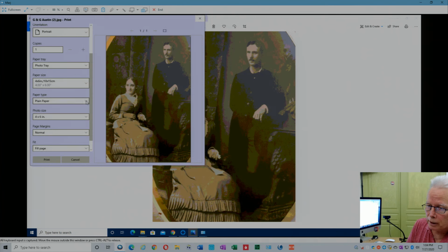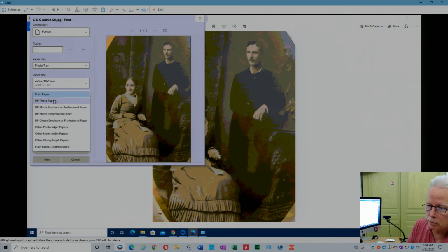And then for paper type, we'll change to photo papers. Now, let me point out, they allow you to choose more specifically what kind of paper you have, if you had a paper with a matte finish or a glossy finish or other specific photo papers. I think this is glossy. I'm not sure. It's glossy? Mm-hmm. So it's not a brochure, other glossy inkjet. I think that the paper you have is actually HP photo papers that came with the printer. I think this is probably going to be our best choice, because none of those other choices look better.